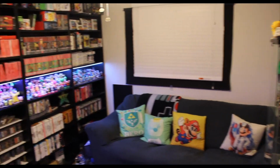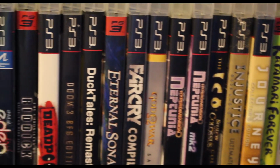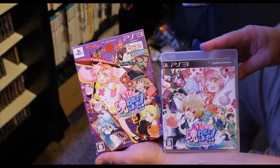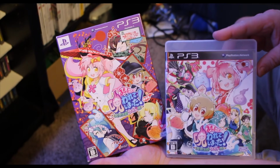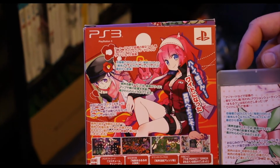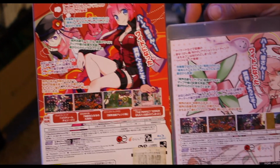So I have a pretty humble Genesis and PS2 and PS3 collection comparatively. This is one of the first games I imported. It's a shmup. I don't remember what it's called, but it's getting up there in price, and I love playing it. It's similar if you played Pocky and Rocky. It's a cute 'em up, and it's very Japanese looking, and there's lots of demons. I'm not great at shmups, but I was able to beat this, and it's one of my favorite PS3 games I have.